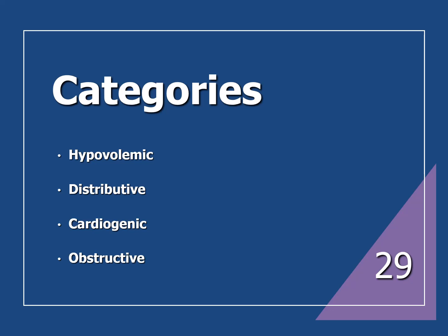This causes the hemoglobin to grab onto the oxygen, but not release it to the tissues. This would cause non-hypoxemic hypoxia. The O2 in the blood is fine, the PO2 looks good, but the tissues are hypoxic.